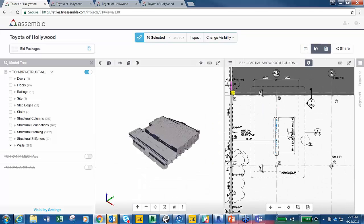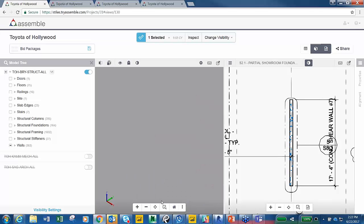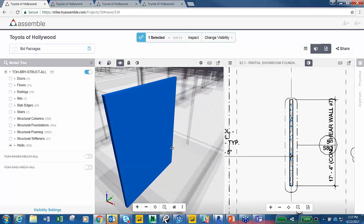And one of the things I'm going to do is go back to that wall that I selected here, the shear wall that's inside of here. And I want to know where exactly that is in my 3D model. So I'm just going to make sure that it's selected real quick and grab that again. I can zoom in on that element. Now I'm not seeing too much right now because I'm being blocked out by some other walls. But if I toggle on my X-ray mode, there it is. There's that wall that I selected that was on my first floor here.